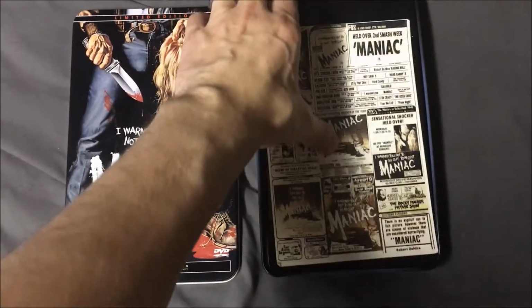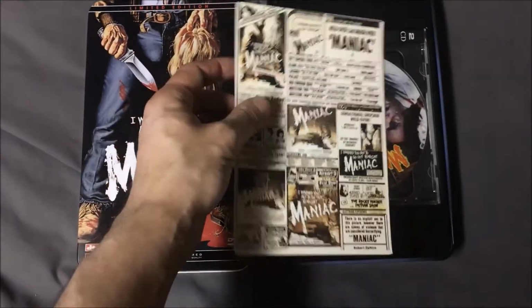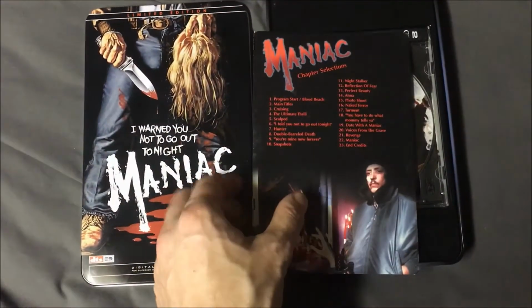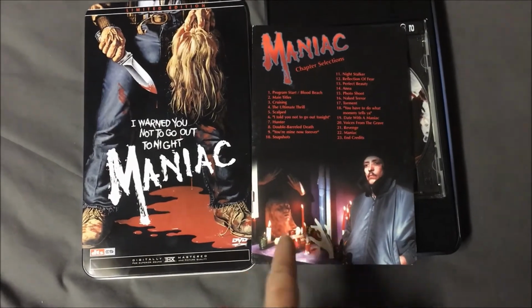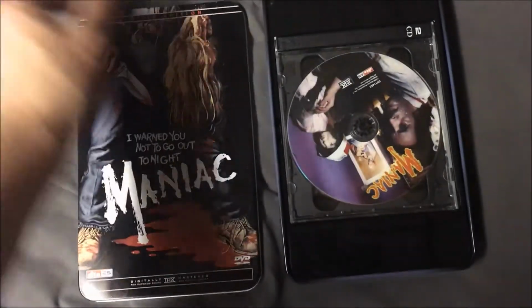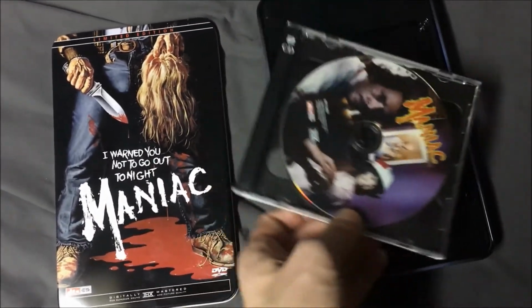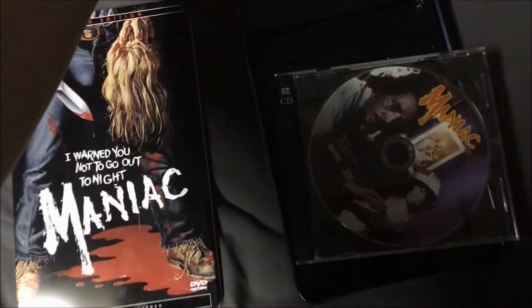So first we have a lobby card. This is a pretty cool one. It has sort of all different advertisements for Maniac here. You turn it over, it has the chapter selections. Nice image there as well, so that's pretty cool. Just simple. Then of course we have the disc here, which is pretty much identical to the single disc release from Anchor Bay, I believe.